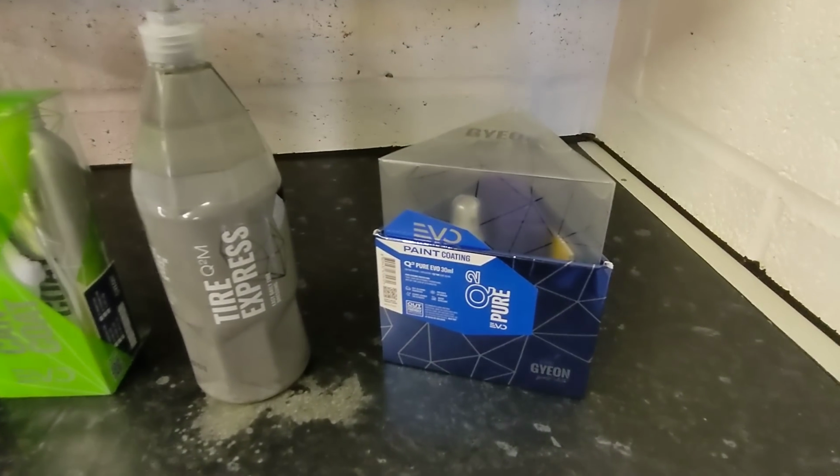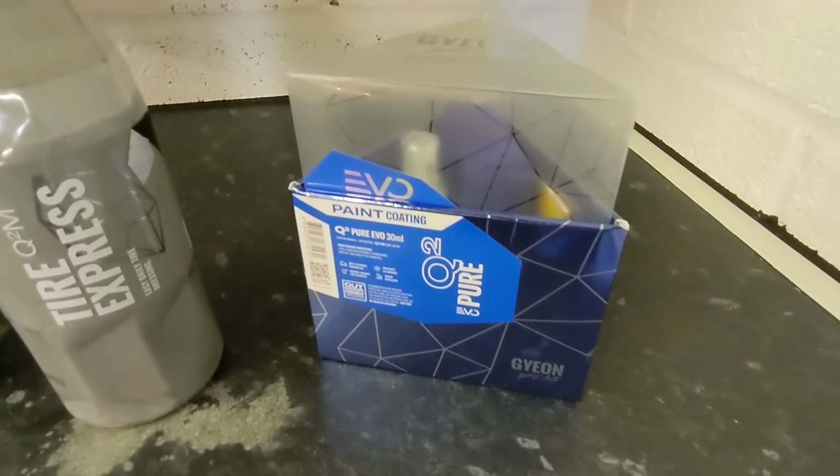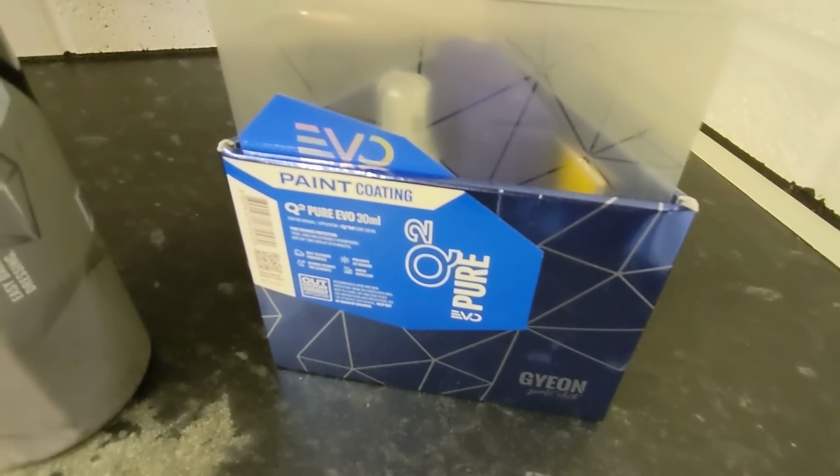So yes, you can coat your car outside. Yes, you can try and sound clever like me. Say, well, you plan ahead, you do this. And I didn't plan ahead, and now I can't do the car outside. And I'm not bringing it into the garage. I'm going to try and coat the car outside. That's the whole point of the video. So I'm waiting. I'm going to have to clean the car down again because it's covered in Sahara dust. So I'm looking forward to using the Pure Evo.